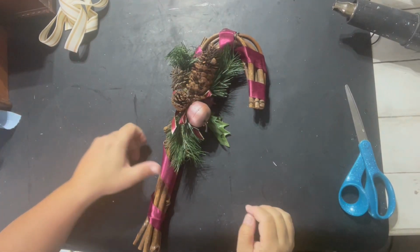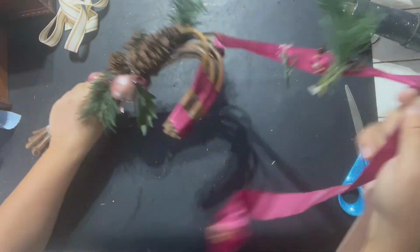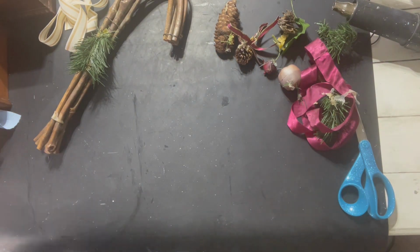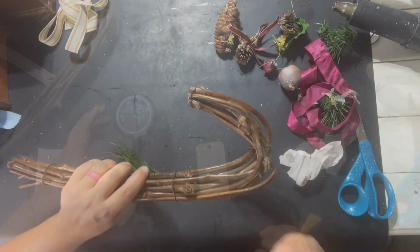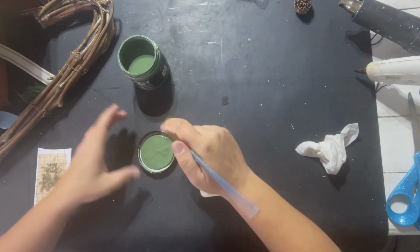So here's this candy cane, a little outdated with the ribbon colors, and so I'm going to go ahead and just take everything off, get it back down to the wood, and we're going to update it with some neutral colors for Christmas. Wipe down all the dust off there, and I'm going to go in with Aviary because I'm going to make a little tag for it.